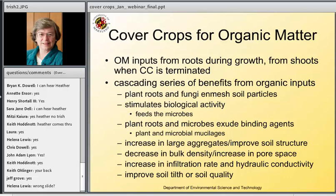It makes your soil more friable. It makes it easier for the roots to push through it. Of course, it decreases the bulk density and increases the pore space. It increases your infiltration rate, so what rain you get actually can move into your soil and not run off. It increases the rate at which water moves through the soil, the hydraulic conductivity, and ultimately we sort of describe all this as improving the soil tilth or improving soil quality. But it does it because of the ultimate effects of organic carbon compounds on the stimulation of biological activity in the system and all the chemical and physical effects that flow from that.